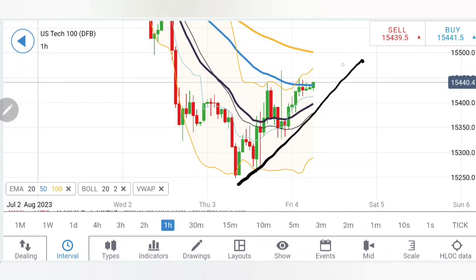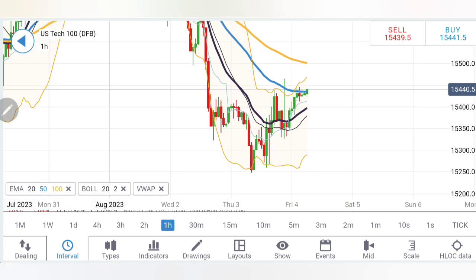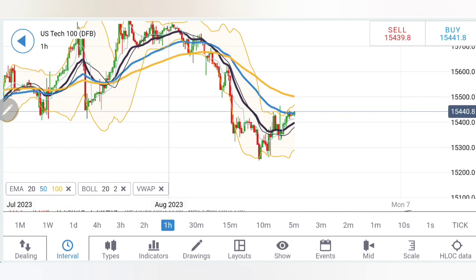US100. You can see higher lows are seen, higher highs are seen. It is trying to retrace a bit. The next resistance is at 15,500, 540 levels. Very good resistance. I will wait for it to trade above 15,450 where you can buy. Expect almost 15,470, 500 levels to get achieved here. Yes, this is a very good resistance zone.